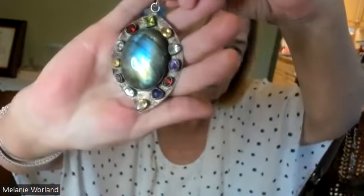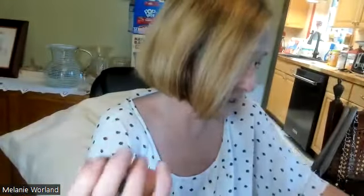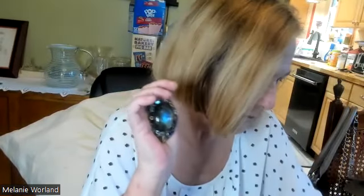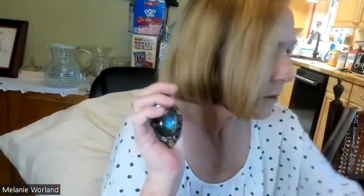So this one, again, I need my scale because this sucker is heavy. That's why I can't wear it. If it wasn't heavy, I'd keep it, obviously. It's a sentimental piece too. I'm not even going to go there. I don't want to cry. But I can't wear it, and it's foolish to keep it.